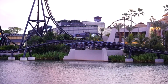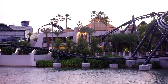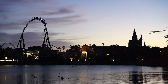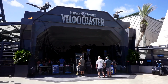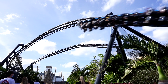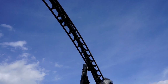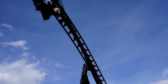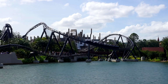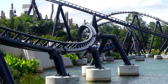Now, which to do first is a bit of a toss-up, because both are equally exciting during the daytime and at night. But I feel that starting the day with Velocicoaster is the better way to go. During technical rehearsals and the first few official days of operation, this new coaster seemed to be running very smoothly. Hagrid's is very notorious for breaking down or having trouble first thing in the morning.